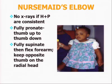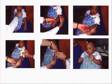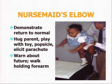Okay? So here's a smart little girl holding keys with the University of Pittsburgh logo there. You can see there's no swelling or anything, and we can either do the hyperpronation as we talked about, thumb up to thumb down, even when she was 4, as you can see, or alternatively the method that we used for many years. You want to again make sure they're not tender on their clavicle, distal humerus, or distal radius. Then pretend like you're shaking the hand, fully supinate the arm, and then flex the arm, and that pops it in, and then she's using her arm correctly. To prove it to the parents, I always do a parachute reflex, which the child can't overthink after 9 months of age. And you have to warn them about the future. Make sure they're holding their forearm when they're walking along, not holding their hand. And we've seen that before.